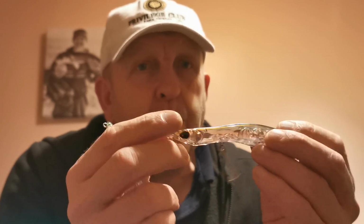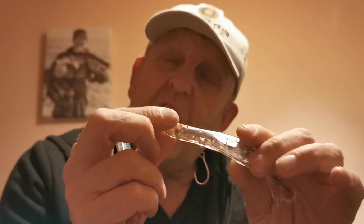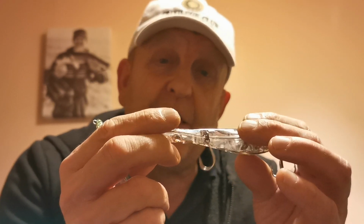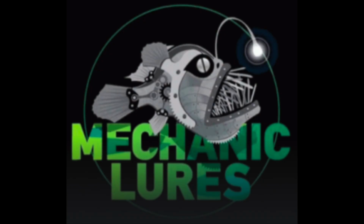I kid you not, it was in the water for seconds and I'd have one on. Anyway, I went to cast out, got a wind knot, and it snapped off and I lost it, and I couldn't get another one. I contacted them because I couldn't find it anywhere, and eventually they sent me one. That's the Auto Walker Emil.